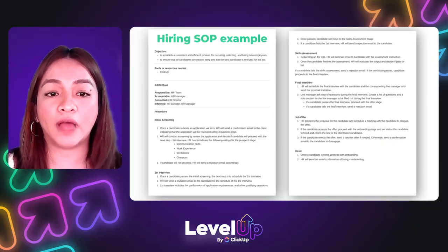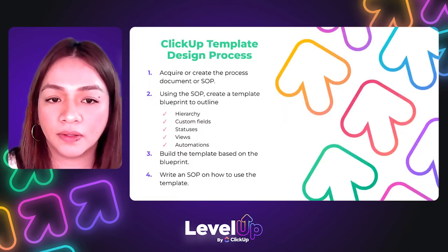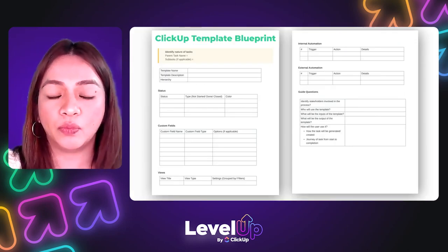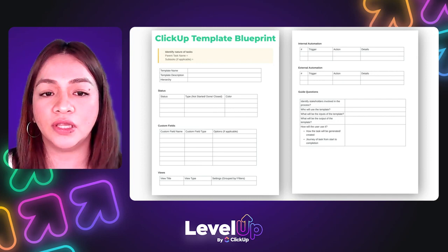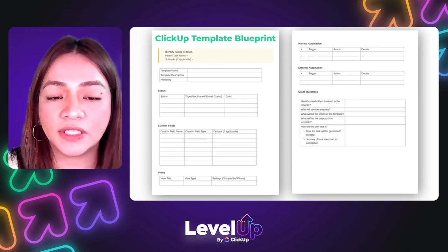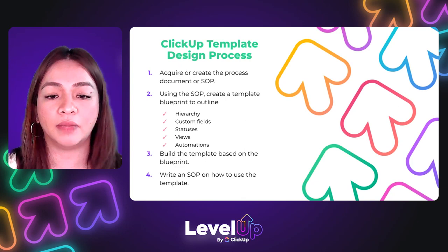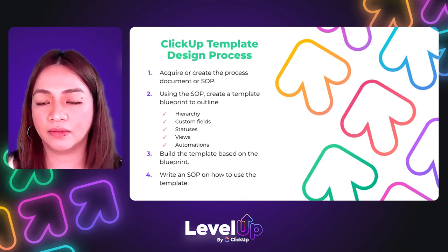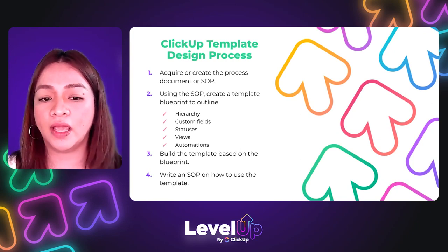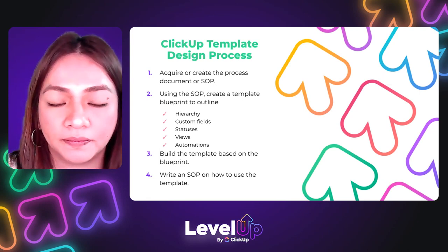Here is an example of a hiring SOP. So you can use this format to create your own. From that SOP, you can actually create and use this template blueprint, which we personally use in our agency whenever we're creating a ClickUp process. All you have to do is fill that out and follow the guide questions. And once that's complete, you can start building the template based on that blueprint. Once you're done, make sure to test this workflow before you roll it out and create a guide on how to use that ClickUp template moving forward.